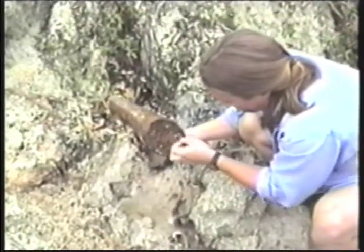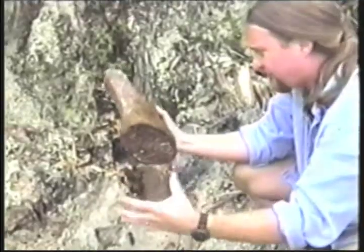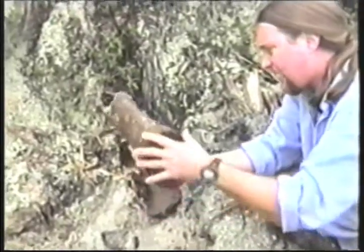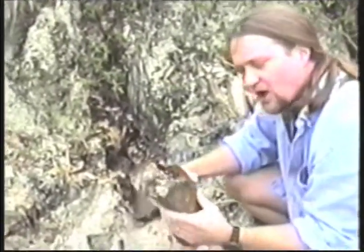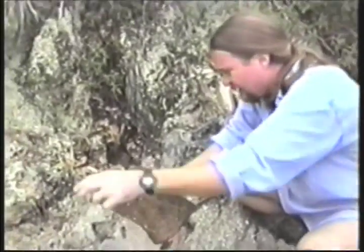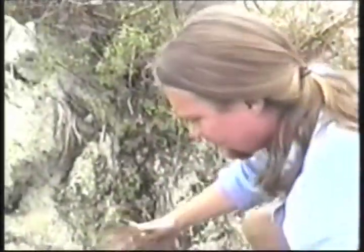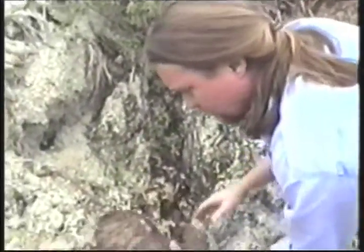That is pretty. Right here is obviously a joint where we would have attached to something else. This could be a scapula, a shoulder bone, or it could be some kind of a femur or a tibia. I wouldn't know until I get some more of it out and I'm able to take a look at it. That is a beauty of a bone. Oh.